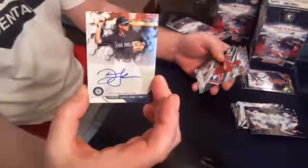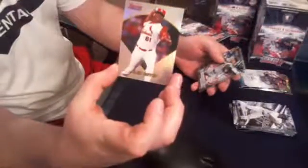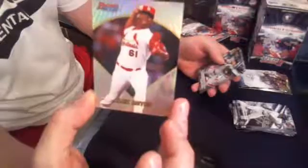And for the Seattle Mariners, Drew Jackson, autograph. Mickey Moniak, looks like a refractor. Corey Ray, Kyle Lewis, Ichiro. Then we have another Bowman's Best Retro, Alex Reyes. Doesn't do too good now with him going to the Tommy John surgery.